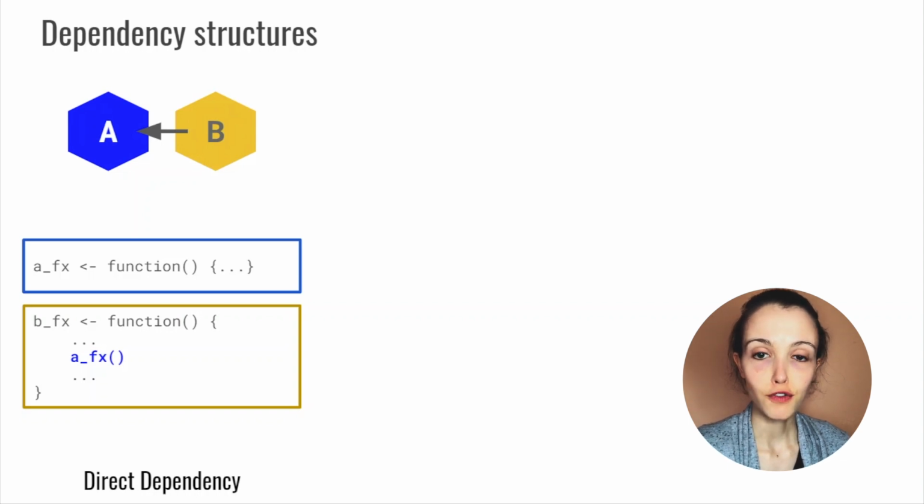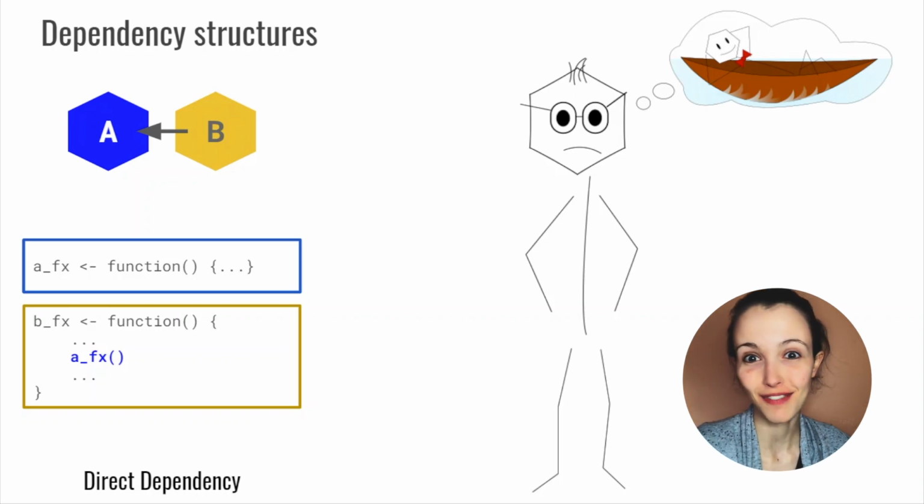Packages often have direct dependencies where a function in one package calls a function in another. This is not necessarily bad, but especially with internal packages, which might sometimes have a shorter shelf life and fewer developers, this can sometimes create a domino effect. If one package is deprecated, or decides to retire or take a vacation, we don't want the rest of our ecosystem affected.